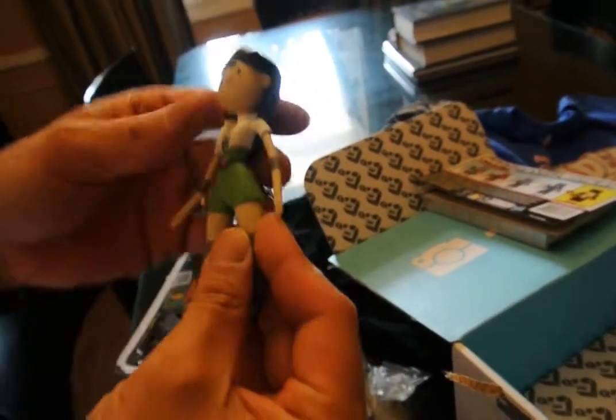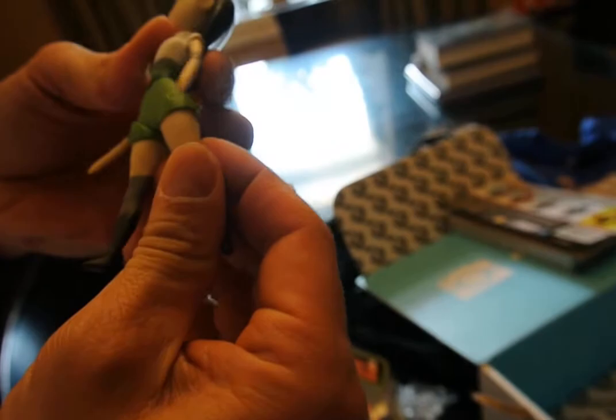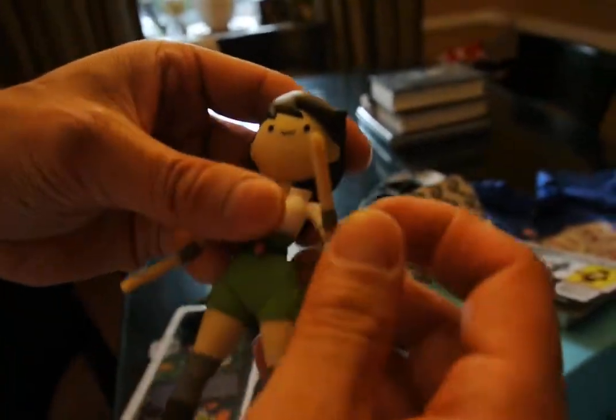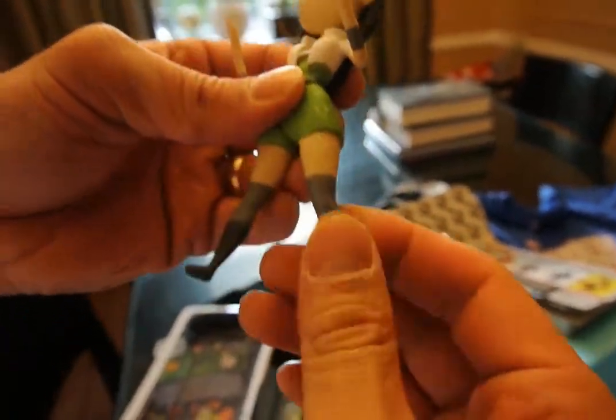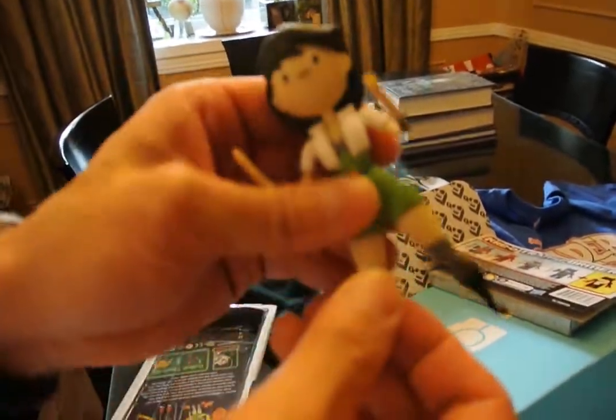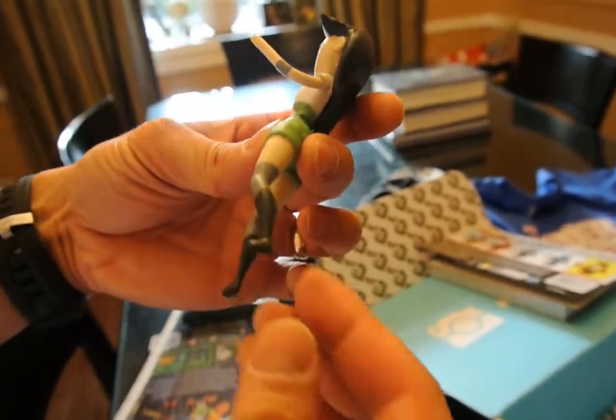They even have the bee from Adventure Time. Well, not actually in Adventure Time, but from the credits. Little bit of give, not a lot. Oh, I wonder if it's... Yeah, it is a bendy. Oh, that's awesome. Like Gumby. That's probably a bit before your time. Yeah, I don't know who Gumby is.